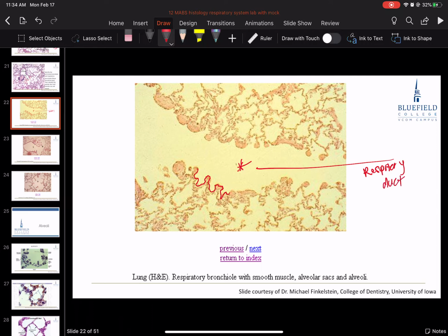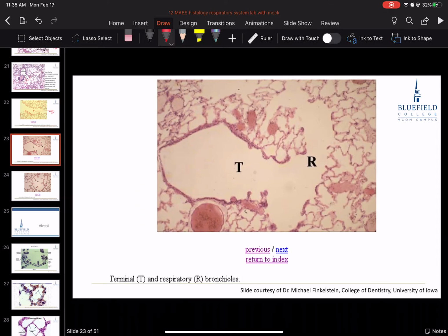All right, we take a look here. Take a look at this opening back here. All along I've got a thick lining, don't I? No interruption in it. That tells me I'm in a terminal bronchiole. They label it here. I could have put it back here as well, a little bit further to the left.